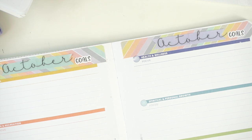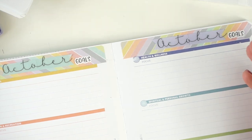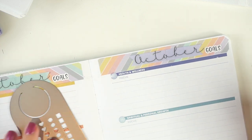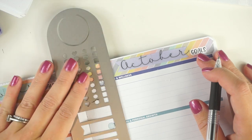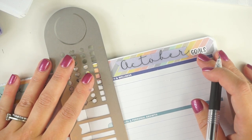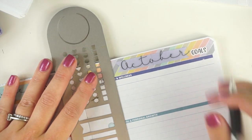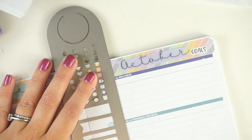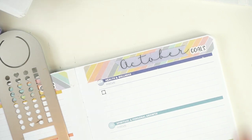Now on to the actual meat, the goals. I'm going to start with the health and wellness because that is what's on my mind. I don't usually set super concrete goals around exercise or anything like that, but I had a little bit of a ClassPass incident. I have been using ClassPass for a couple of months, but then it got a little bit messed up.